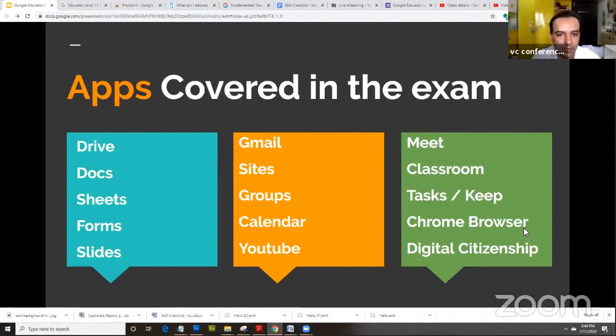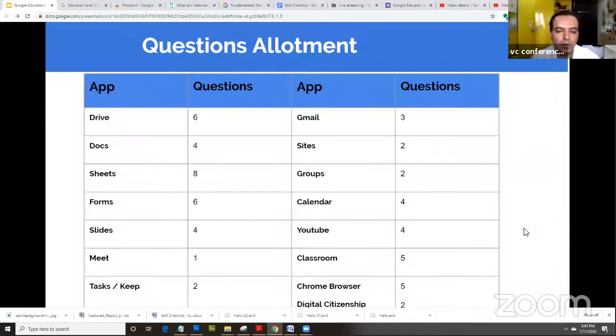So just to give you a breakup of the questions, I was asked maximum questions from Google Sheets and Google Forms, which reiterates that they are the key tools of G Suite for Education when it comes to the basics. Then you had a lot of questions from Google Classroom, basic ones, Chrome browser, Chrome extensions. There were a couple of questions from Google Sites. Calendar had about 4 or 5 questions.